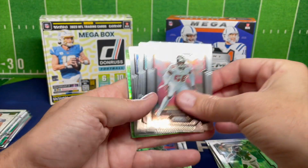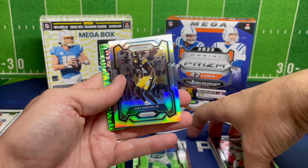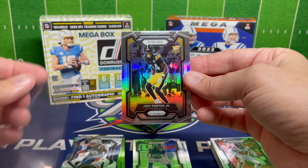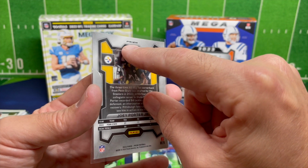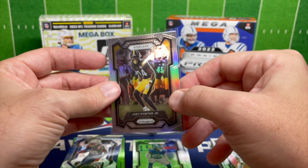All right. Looks like we got another silver. Joey Porter Jr. All right, I'll take that one. Joey Porter Jr. had a pretty decent year. Rookie on the silver, so we'll definitely give him a sleeve. And again, if you haven't seen the other videos, you can definitely tell it's a silver because it's got the word Prizm up here in the top back.